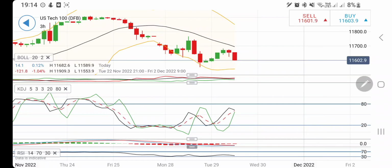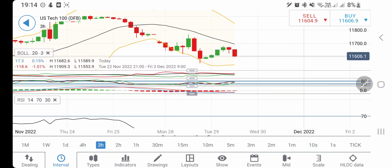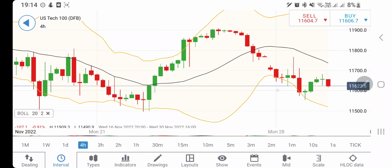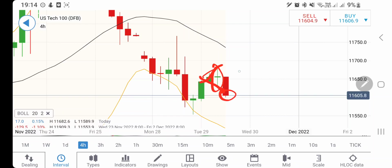Directional movement is bearish. Stochastic looking downward. The MACD is in red trying to converge. RSI looking downwards. And if you look at the 4-hour charts, on the 4-hour charts, see, previous candle was a doji with a higher highs, lower lows, and this time in fact it has breached the lows of the previous candle, indicating little more bearishness.